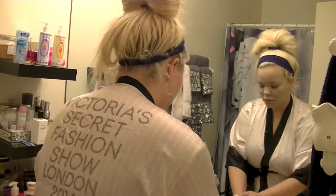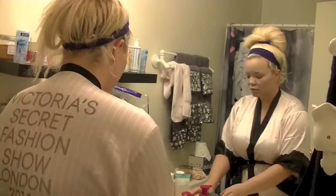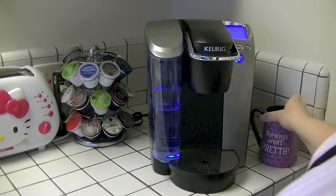So I do that, I apply it, and then I rinse off my hands to sort of go about my other lazy day weekend routine, which is kind of lazy, but still productive.